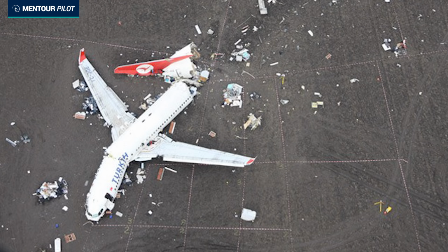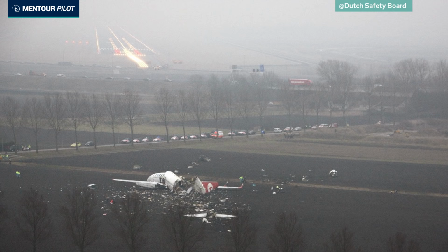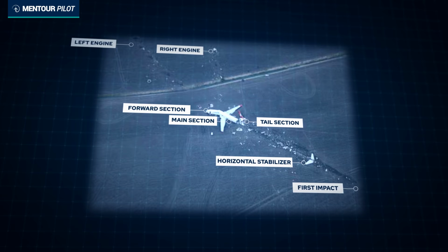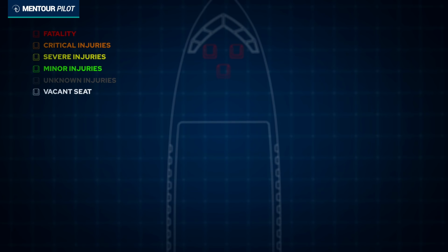The aircraft hits a field about 0.9 nautical miles prior to the threshold of runway 18 right. It hits with the tail section first and it breaks into three different pieces. The engine detaches from the wings and gets thrown about 1,000 feet further than the aircraft body, and the cockpit slams hard into the ground. This kills one cabin crew, five passengers, and also the three pilots in the cockpit.